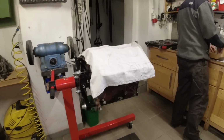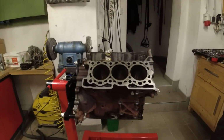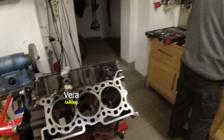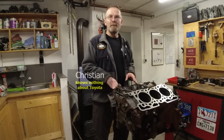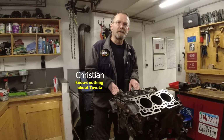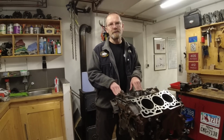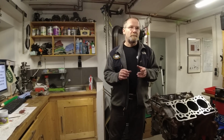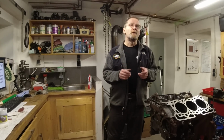Look at here. The block is all ready to be put together again. I want to explain which components we replace and which components we keep, toss or replace. The first aspect is, are you doing the job yourself or are you going to have a workshop do it?